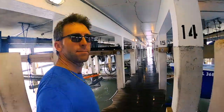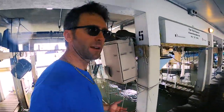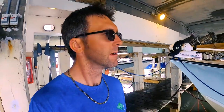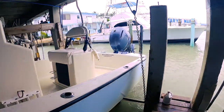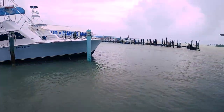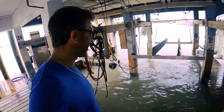Alright, the guide dock is pretty empty. Still got my old Seacraft under here. We went ahead and just lifted it up real high. And it should be okay. It would take a lot to make these boats rock and roll in here. But for most guys, it's better safe than sorry. Look at that water, it's all turned to mud.